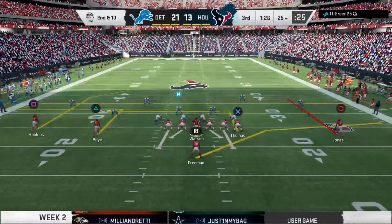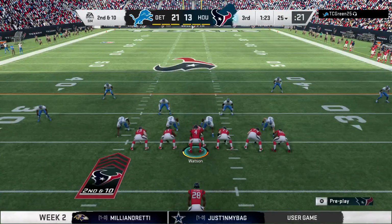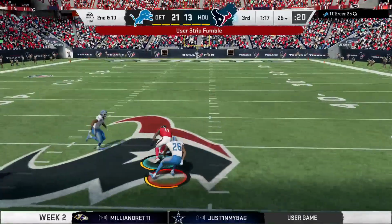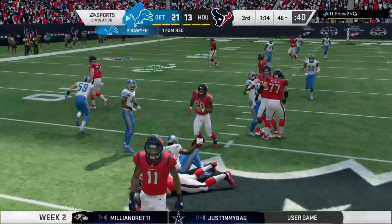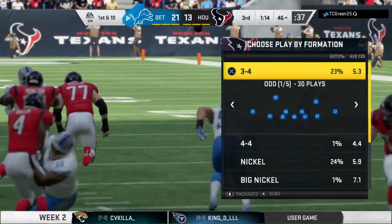So after the run for no gain, here's 2nd and 10. Here's Watson. This complete to Jones. And now look at this. Big gain, but a fumble. And this is scooped up by the Lions. And they take over. They'll set up shop at the 46-yard line.